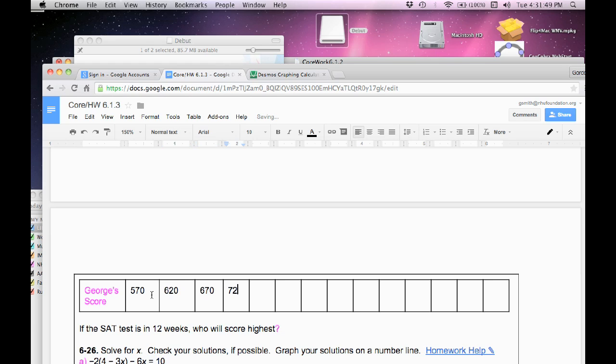670, 720, 770, 820, 870, 920. Notice the pattern here, 970, 1020, 1070, 1120, 1170, and 1220.